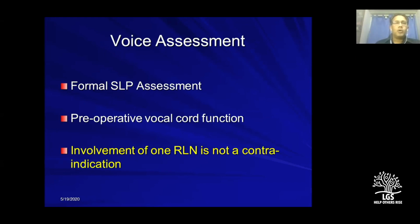And this is very important, a voice assessment. For any thyroid surgery it is important, and even more important for a tracheal surgery. You must involve a formal speech language pathologist in doing this assessment. You must again know the status of the vocal cord. At this point of time, I would like to tell that involvement or paralysis of one recurrent laryngeal nerve is actually not a contraindication for a tracheal resection. We have done some cases like this. To have a normal functioning airway, one functional cricoarytenoid unit is enough. So per se, involvement of one recurrent laryngeal nerve is not a contraindication for surgery.